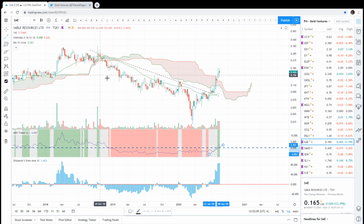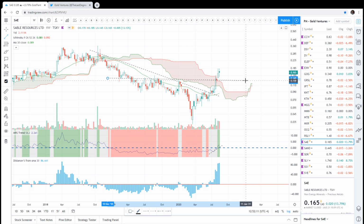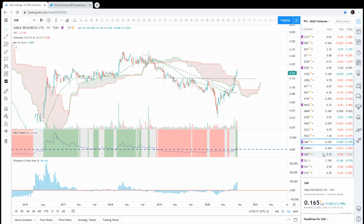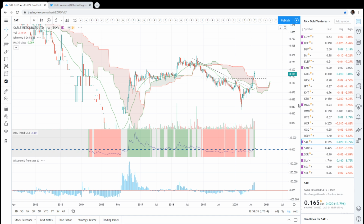So unfortunately, that one is... I think we're too late for that one. I would have rather caught it right here. All right, Sable, off you go. Look, that's going to be a multi-bagger. So 9 cents right here is going to be a one bagger. Even if somebody caught it here on the pullback, probably a multi-bagger coming for Sable in its future, guys.